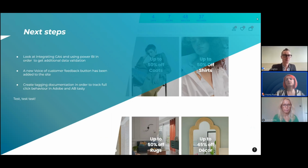And then this is just next steps. I think, Laura, if you want to run through this, in terms of what other things we'll be looking at as well as the testing. Yeah, sure. So we're looking at integrating GA4, and we've got Power BI in-house, which is amazing. So we're looking at ways we can do some reporting to get a secondary validation on the data check. A/B tasting checkpoints are at different points. It might be buttons, whereas Adobe's on a URL. But I think it's good for us to be able to validate the data and be 100% sure of the results that we're talking about.